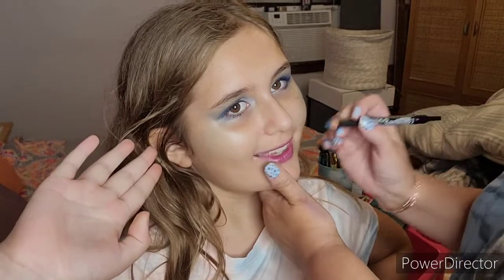All right, so I have this by NYX. All right, so we're gonna use the crayon. I guess this side is just a brush for, I don't know. I guess I should have read the instructions, but I didn't.